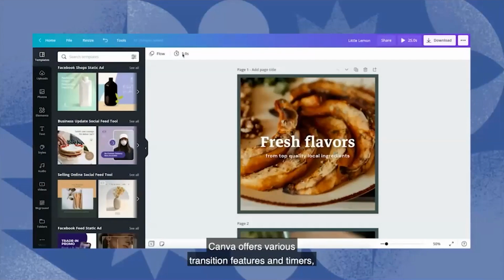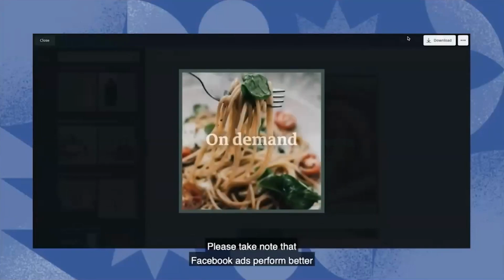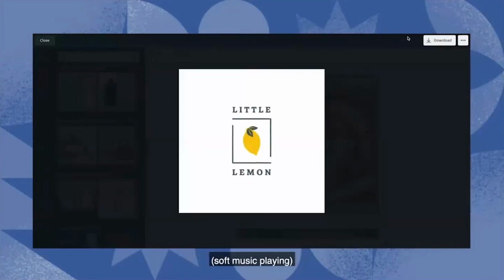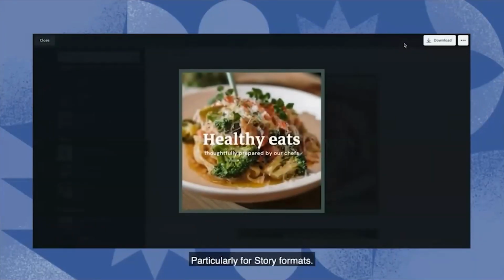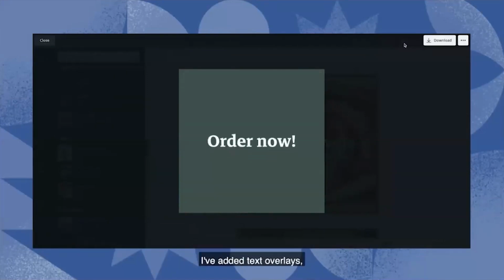Canva offers various transition features and timers to easily ensure your video is engaging and snappy. To trim a non-static content, click and adjust the timer to make the transition shorter. Please take note that Facebook ads perform better if it's kept to 15 seconds. As you can see, I'm dragging royalty-free music into the video template because it's nice to have, particularly for story formats. And to make sure the ad is still working without sound, I've added text overlays to make the ad more engaging.